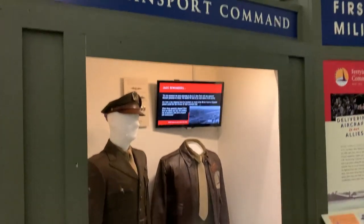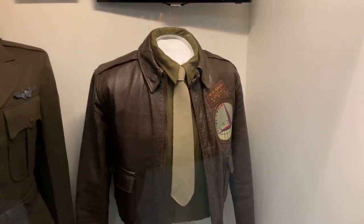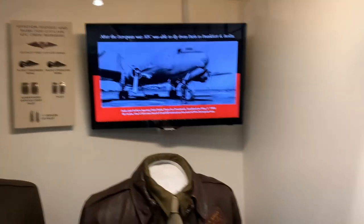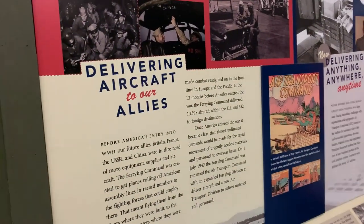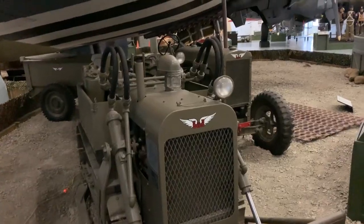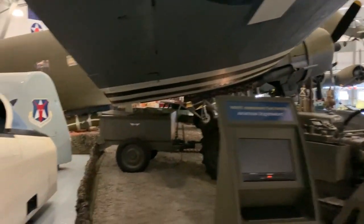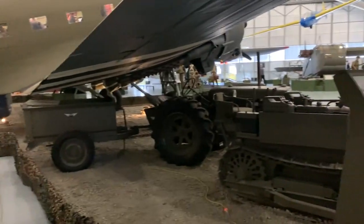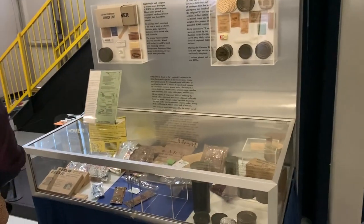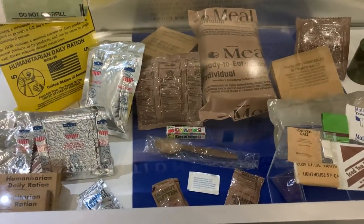Air Transport Command. I love those bomber jackets. They're always too small for me. They pretty much had to build everything themselves. Runways. There you have some rations on display. It's what's for dinner. This is how the Army Air Corps eats.